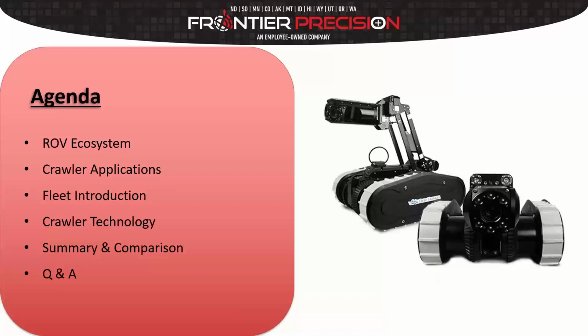We'll get right into our agenda today. Today's agenda will go over the ROV ecosystem, followed by crawler applications. We'll then head over and look into the pipe crawler fleet and talk about the pipe crawler technology. We will then do a brief summary of the pipe crawlers and the comparison between the units. And then finally, we will have a question and answer, as Steve said, at the end.